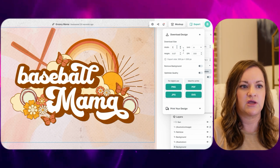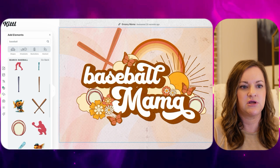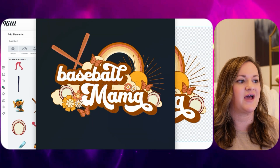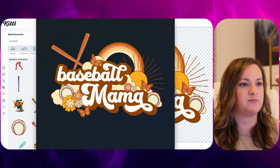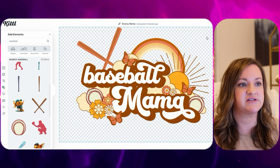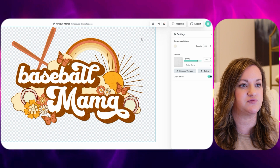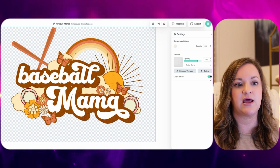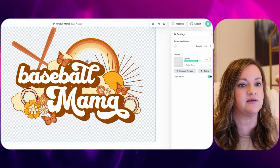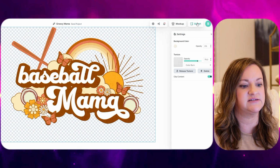So I'm actually going to change this to a little bit larger again, remove the background, optimize quality, and then download as a PNG. And so I actually forgot to remove the background and clip the texture. So to do that, I've just clicked on the texture layer, which is just right here, just so that it's clicked. And then I just slid this to clip content, and that way it is just on the design itself, and then removed the background and clicked download.